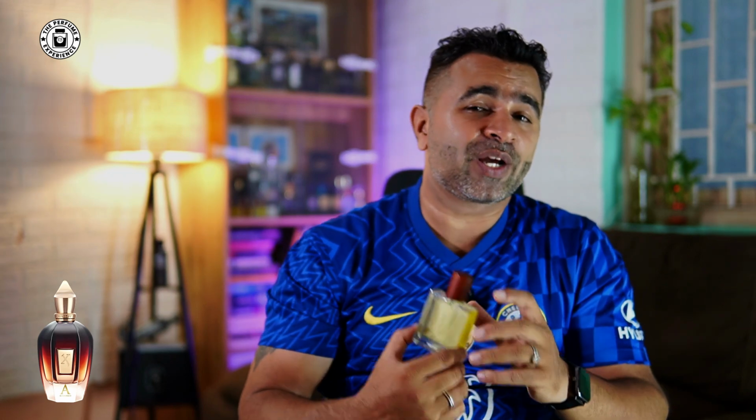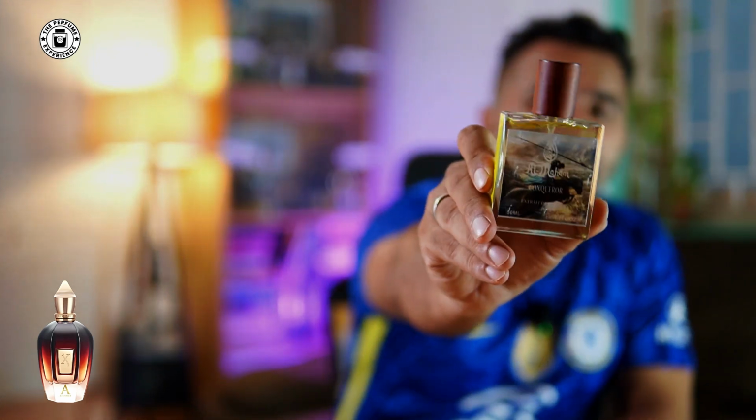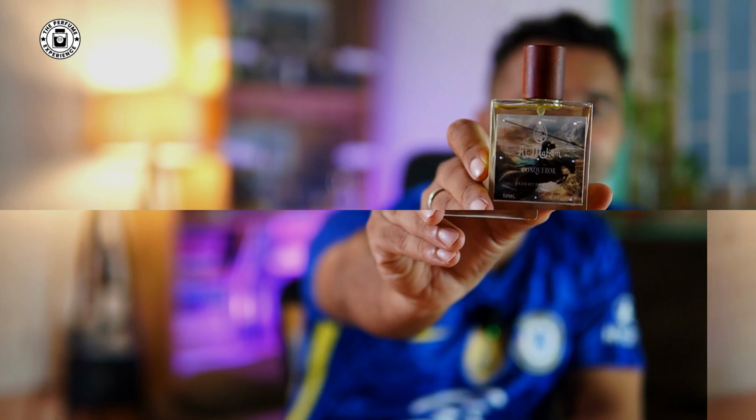Does about 8 to 10 hours easily. It projects for more than 3 feet plus. It's a fragrance that you can wear for special occasions, dates, and close encounters, that kind of thing. This is from the house of Maham called Conqueror.